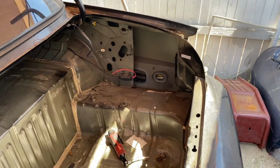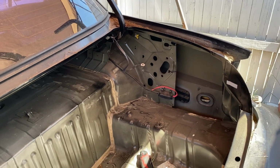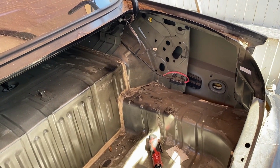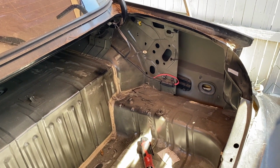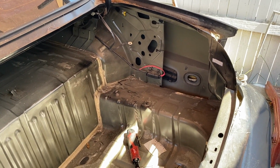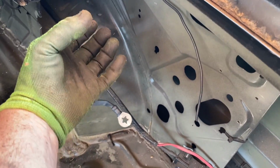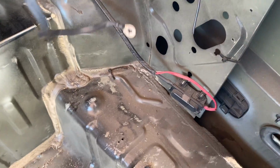Definitely want to say this is one of the neatest decommissioned cars that I have ever seen. This apparently was a CHP car, California Highway Patrol. I've had an Arizona car before, and I've had an Alabama car. And they have just had thick chunks of wires coming down here and just all chopped and hacked.